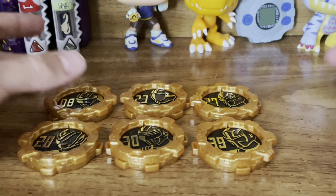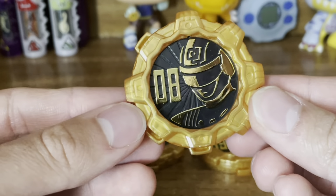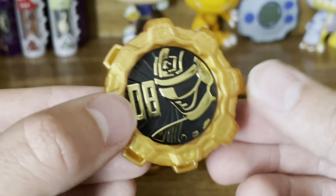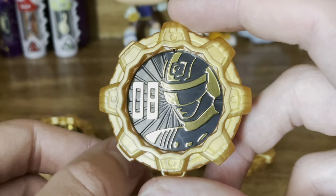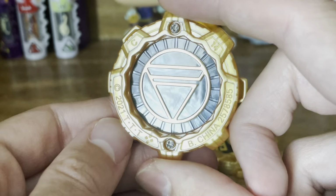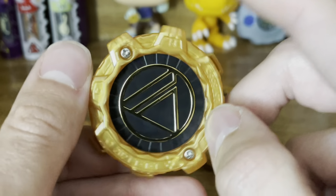So, without further ado, let's go ahead and take a look at each one of the Sentai Gears. We have Bioman. I gotta say, while Bioman's suits aren't my favorite suits of all time, the transition that they did for the chrome on these is done well, as usual. The little bio symbol on the back.